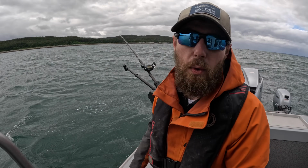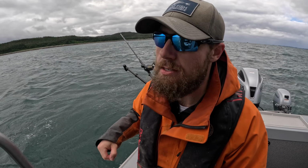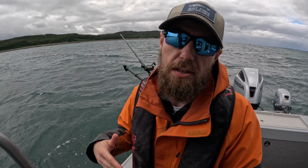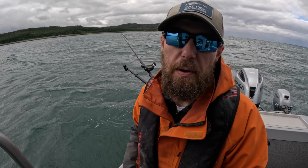So sometimes in the wind and waves, things can get a little hairy trying to land a fish near the boat, but luckily that went relatively smoothly. So we worked it right to the corner, and Mary was able to scoop it up on the first try and put the first coho of the season in the boat.